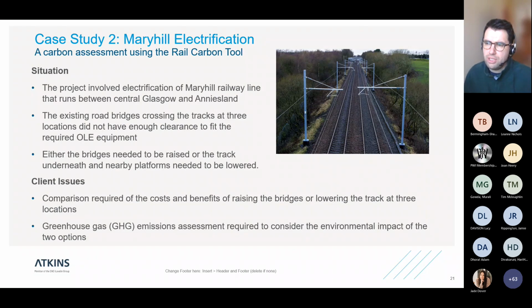The existing road bridges that were crossing the tracks at 3 locations didn't have enough clearance to fit the required overhead line electrification equipment. So either the bridges needed to be raised to accommodate that additional clearance, or the tracks underneath the bridge needed to be lowered to accommodate it. But lowering the tracks also meant lowering platforms at nearby stations.